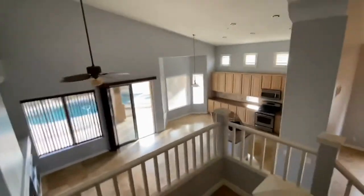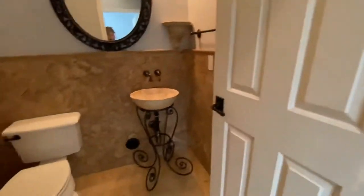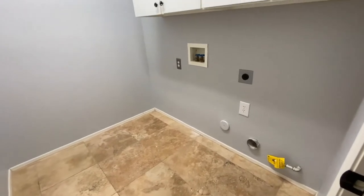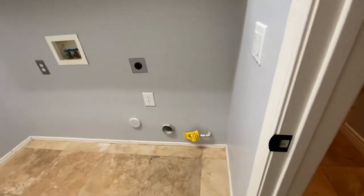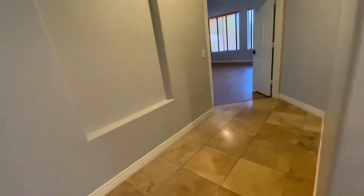As we go back downstairs, you can see that we're overlooking the family room and the kitchen, which we'll spend some time exploring in just a moment. But we're going to go off to our right here. Through the hallway here, we have our garage. On one side, we do have our beautiful guest bathroom. And on the other side, we have our laundry room, which is a separate laundry room, not a pass-through. And it is gas or electric. There is an under the cabinet, under the step storage.